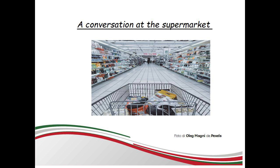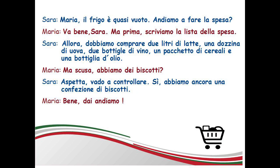Let's start. Maria, il frigo è quasi vuoto. Andiamo a fare la spesa? Va bene, Sara, ma prima scriviamo la lista della spesa. Allora, dobbiamo comprare 2 litri di latte, una dozzina di uova, 2 bottiglie di vino, un pacchetto di cereali e una bottiglia d'olio. Ma scusa, abbiamo dei biscotti? Aspetta, vado a controllare. Sì, abbiamo ancora una confezione di biscotti. Bene, dai, andiamo.